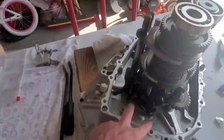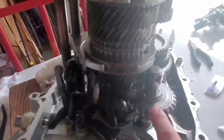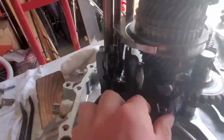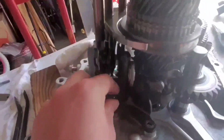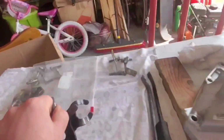Alright guys, so I'm going to go ahead and remove this gear stack. So what you need to do is, first off, you need to remove your reverse gear. So you're going to take this bracket off. I already busted these two bolts loose. Take these bolts loose, and then this bracket just kind of swings out, just like that. Then you put it here.